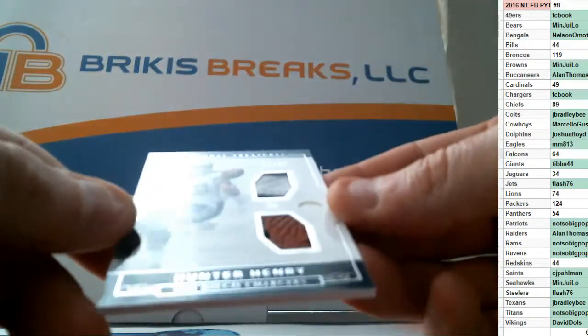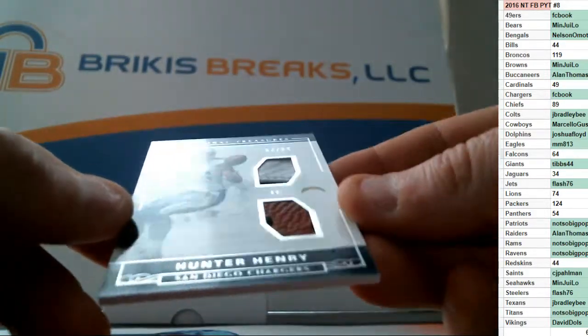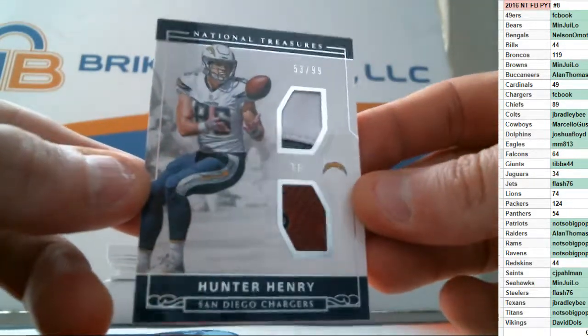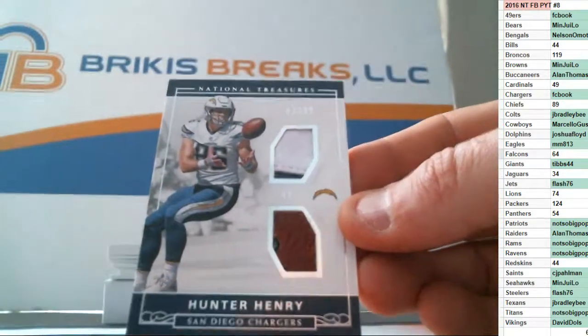Number 2 of 99, Hunter Henry for the Chargers. Dual relic, ball and jersey, out of 99 for the Chargers. That's going to FC Book, Hunter Henry.